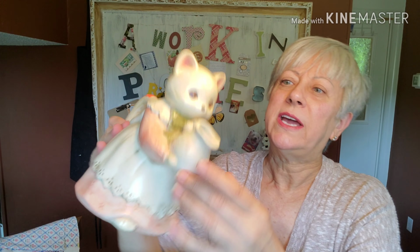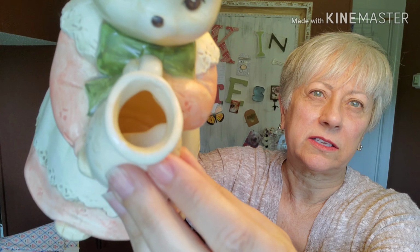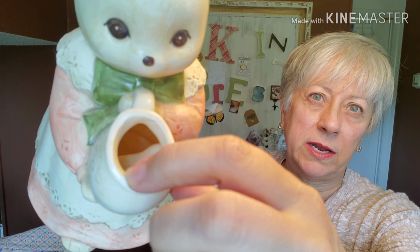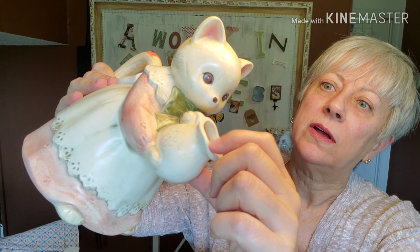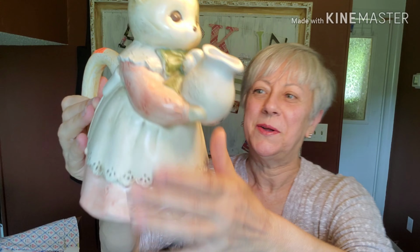And I think she has the tiniest little chip. I don't even know if you can make it out. Where is it now? Oh, right there, a teeny tiny little chip in her, but she's just so cute. But I'm not using her, so hopefully she'll go to a new home.